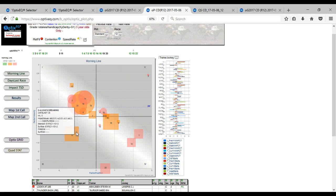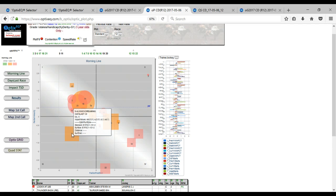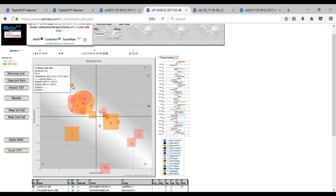It looks to me, early on, like War Cry, Always Dreaming, Fast and Accurate, obviously going to send, and State of Honor are the early pace setters. Out of those, I'm looking at Irish War Cry, who I didn't like as much, but I'm liking more and more, especially based on the plot. He might be able to sit the best of those early pace runners.